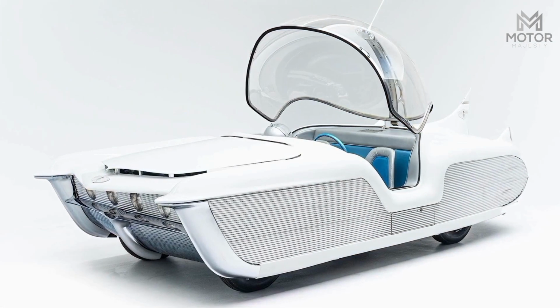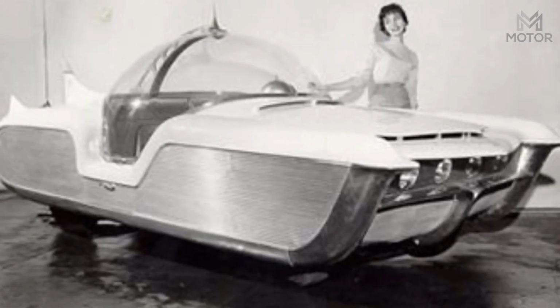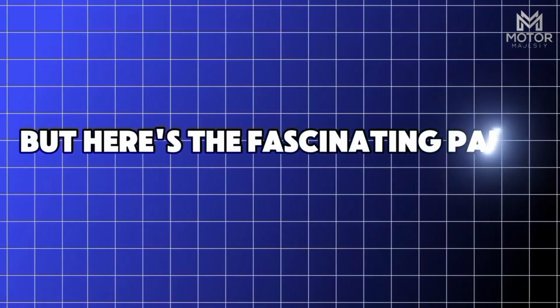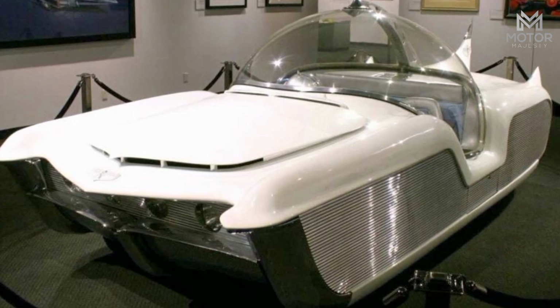Just look at this incredible machine. With its bubble canopy, fins, and chrome-laden spaceship styling, it looks like something straight out of the Jetsons. But here's the fascinating part. It was actually built on a Nash Metropolitan chassis.